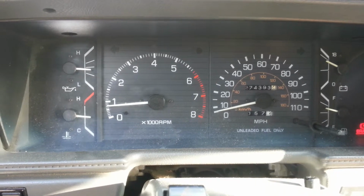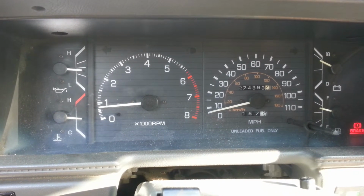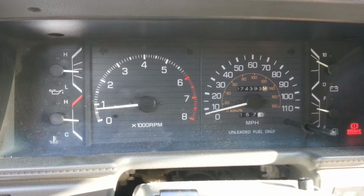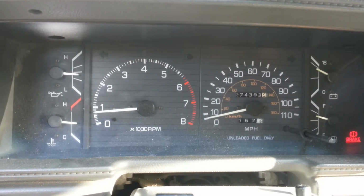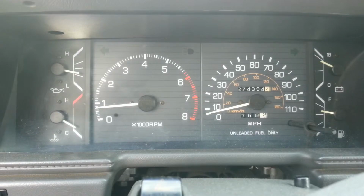All right, so I will pause it, drive around, and come back to you in a minute and see what I can find at the first couple stoplights, when it's definitely, undoubtedly in full closed loop and fully operating temp. So, all right, I'll be right back.